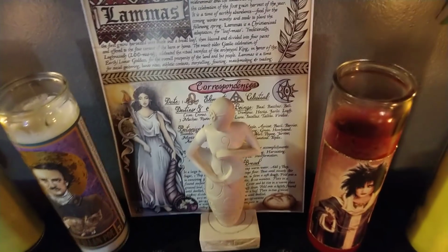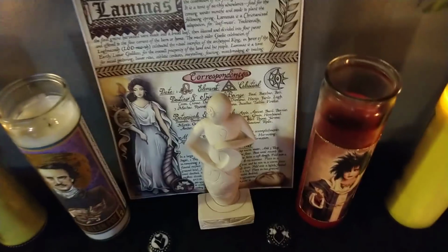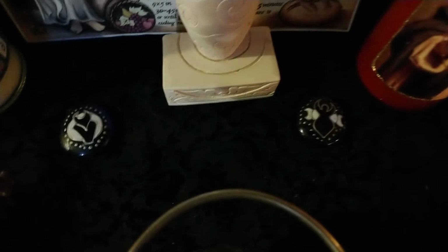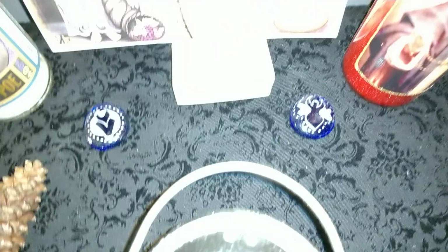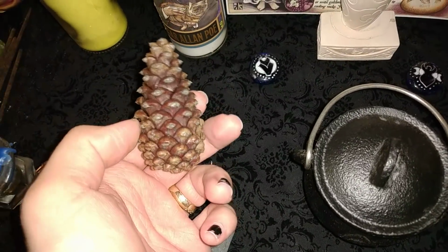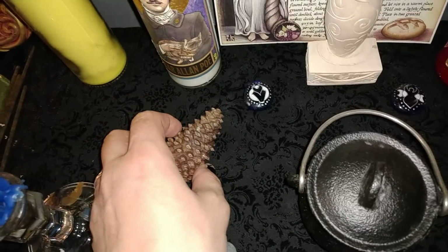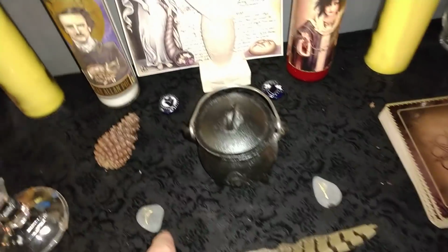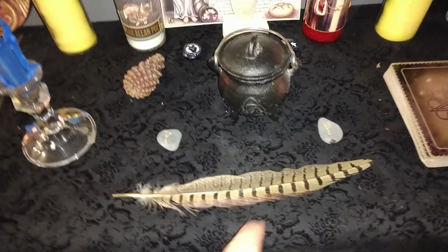There's a moon deity statue back here. This was from the Witch's Moon box as well. Lord and Lady candle. God and Goddess representations down there as well. My son picked this out, and he wanted to put this on the altar. This acorn that we found earlier today at the doctor. Cauldron, those were in the previous video.